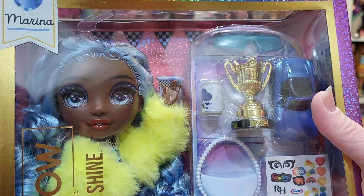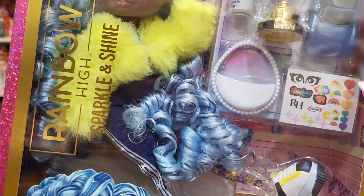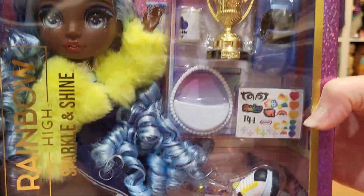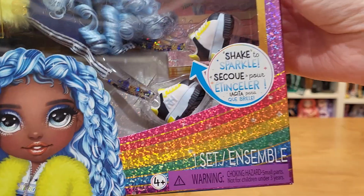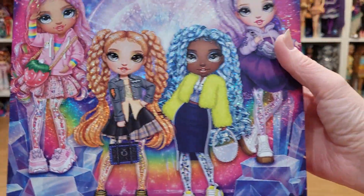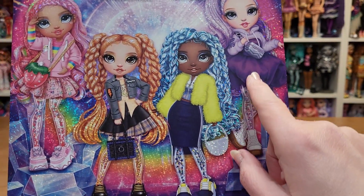She's so cute. I love her hair. I love the curls. I'm not too thrilled about her outfit, but she's kind of got a sporty theme going on, I guess. Got her beautiful art. Her shoes are okay. So, I have her now. I've seen her a lot of times, but I just haven't got her.